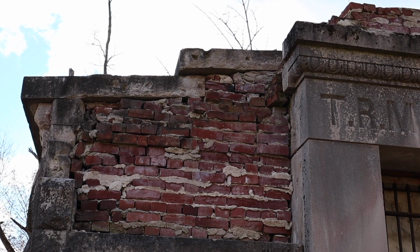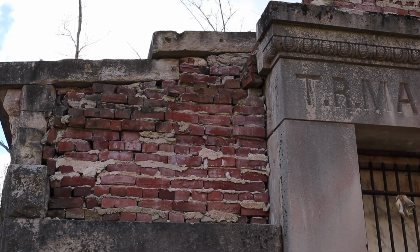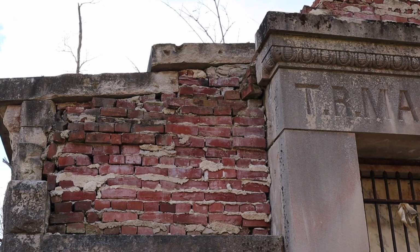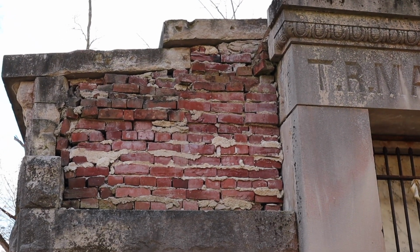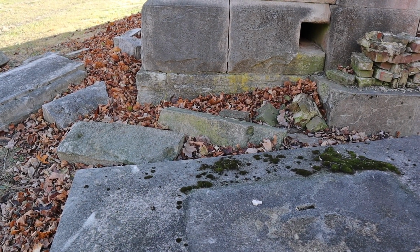And from the outside here, with all the brick up at the top, you can tell that it actually was the mausoleum that began to fall apart, and a lot of these pieces on the ground are what used to be up top here.